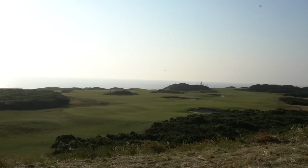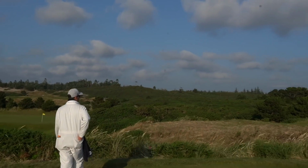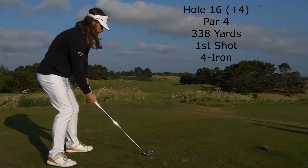There's another view of the overall property, and it's just really nice to take in the view as you play this course. My advice, if you guys play this course, just take in as much of it as you can because it's really just a beautiful place to play. And it really is pretty stunning, especially on days like this.